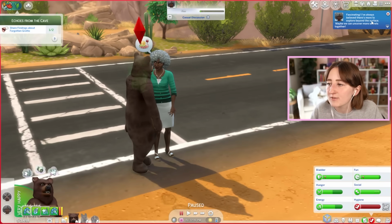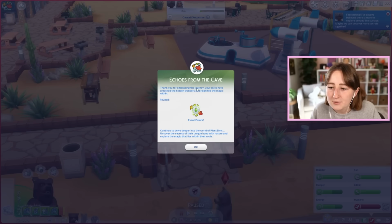Fascinating. I've always believed there's more to explore beyond the surface. Maybe we can uncover more secrets together. Echoes from the cave. Thank you for embracing the journey. Your skills have unlocked the hidden wonders and reignited the magic within. Continue to delve deeper into the world of plant sims, uncover the secrets of their unique bond with nature, and explore the magic that lies within their roots.